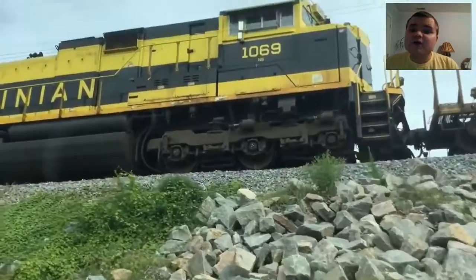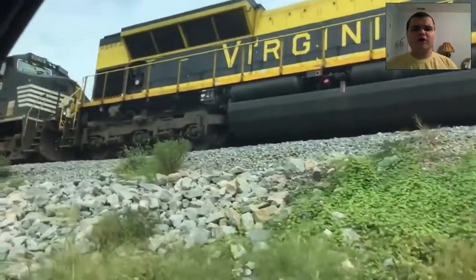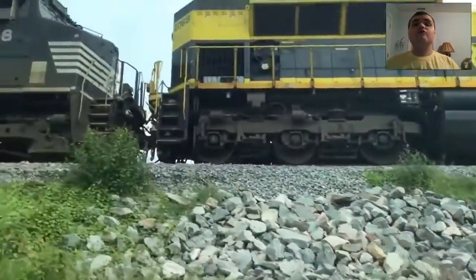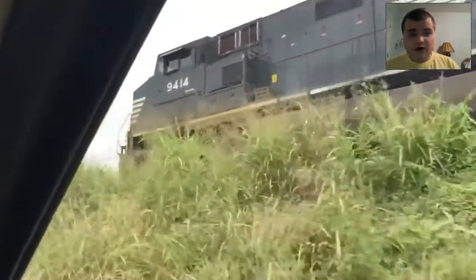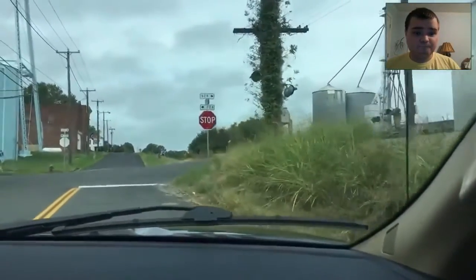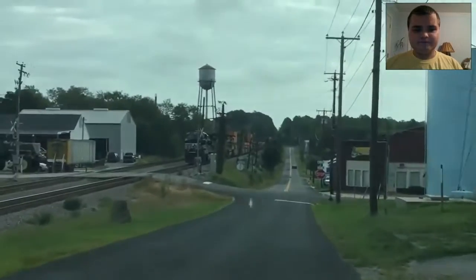Wow, I even got to film it up close. That is so amazing. Bright yellow like my t-shirt with a black stripe and the logo that's red and on the front of the engine. That's amazing. Alright, I'm going to move on to 5642 right now.